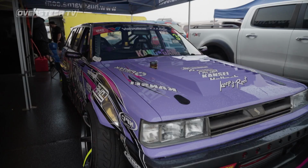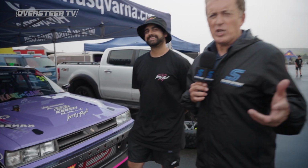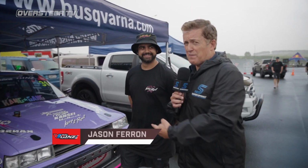Watch out. Who races a purple station wagon? He does. Jason Farron, another of our Australian visitors. Welcome, mate. You brought your baby out. Sure did. Stoked to see the Barrow Wags on New Zealand soil. Mate, I ask you a question. It's more violet, really, isn't it? The colour, violet. Yeah, violet, lilac, whatever you want to call it, purple.